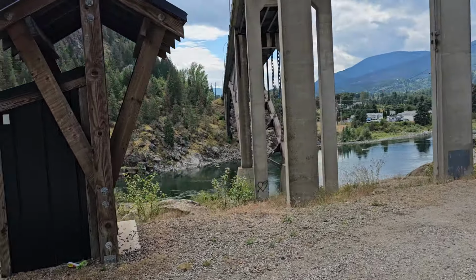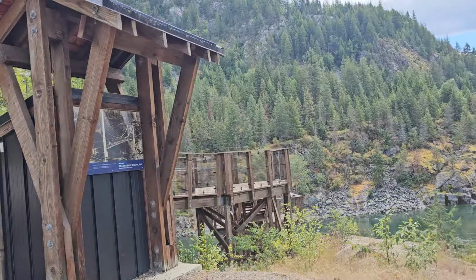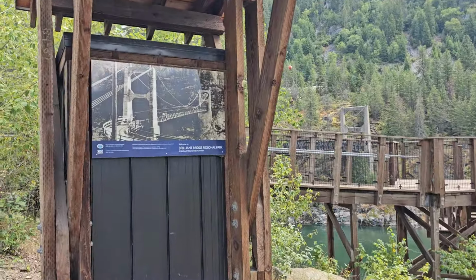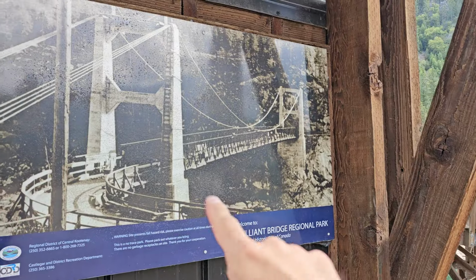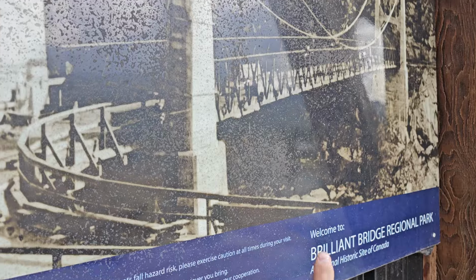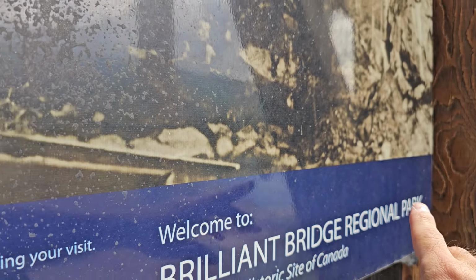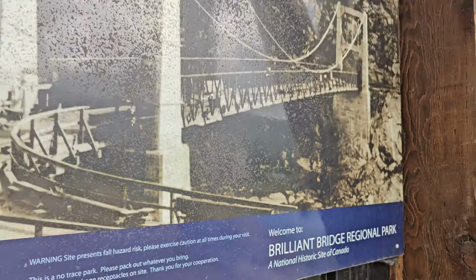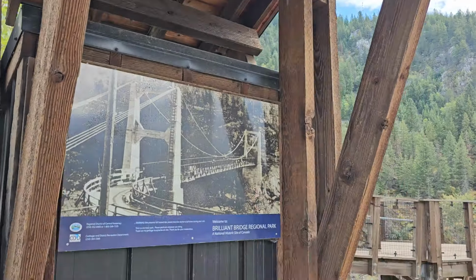So here we're going to get to this booth. It's made out of wood. It even has a picture of what we're about to see right there. It says there, Brilliant Bridge Regional Park. Welcome to Brilliant Bridge Regional Park. And that's the bridge that you've seen in the starting of the video.